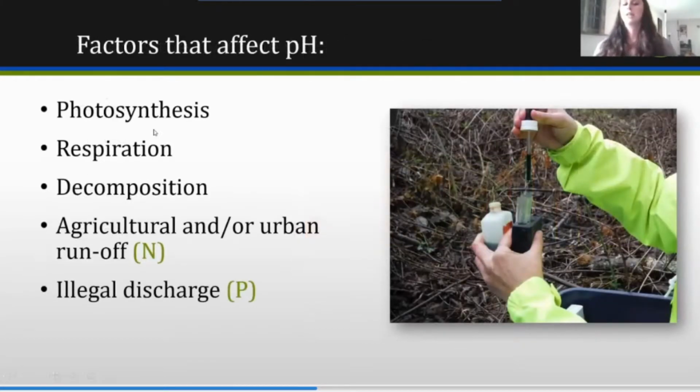So what factors can affect pH are photosynthesis from plants, respiration, decomposition, agriculture and urban runoff, which is a non-point pollution source, and illegal discharge, which is point. So you have, like I mentioned, industrial pipes that are pumping out their waste into streams or larger bodies of water, or you could have someone who rolls up in their truck and dumps some type of chemical or some substance in there. That would also be part of point pollution as well.